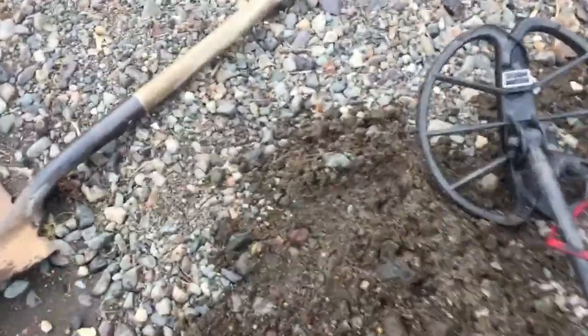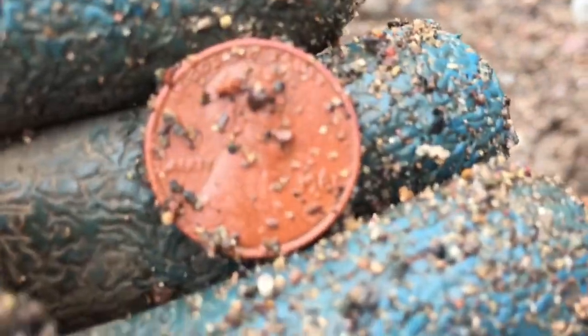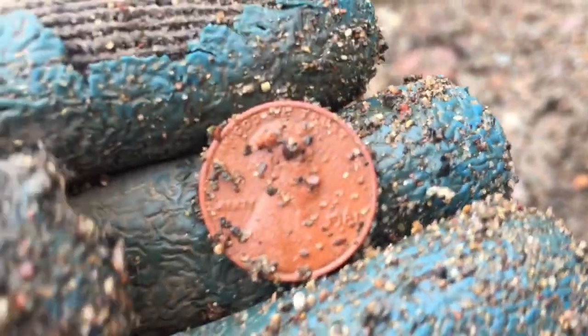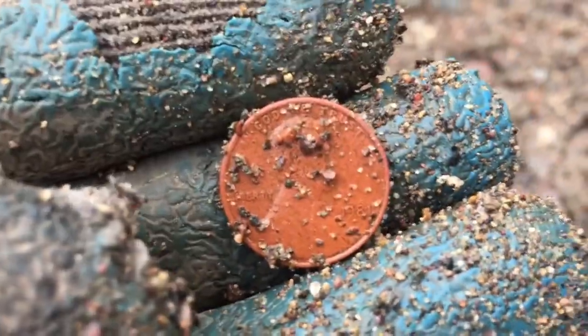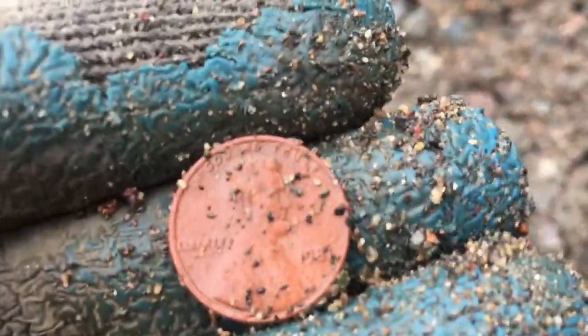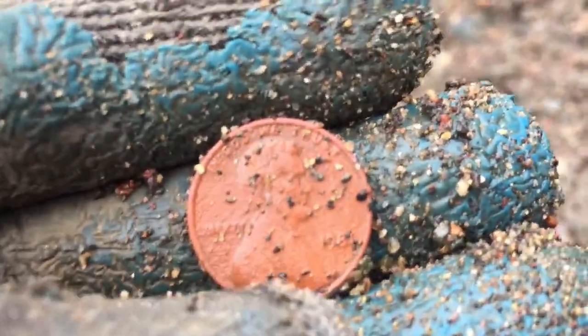Hey guys, got another penny. It's actually on its end there. So, oh, it's a memorial. Stinking Lincoln. Date is 1981 by the looks of it. Oh man, too bad it wasn't a wheat cent or Indian head. Well, something a bit different than the old Canadian pennies, I'll tell you that.